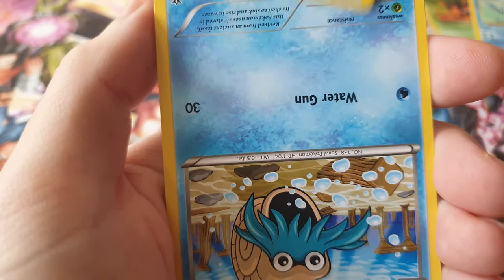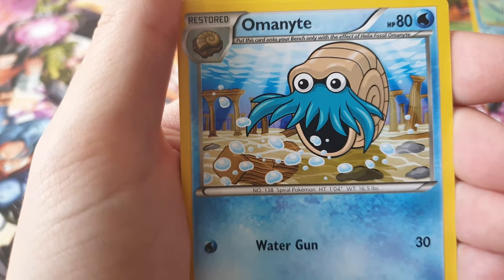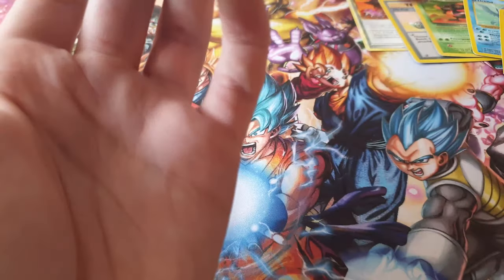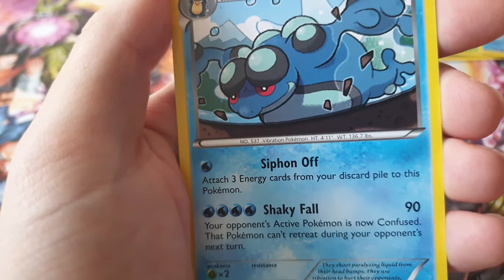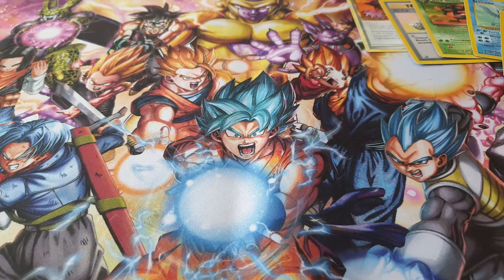That seal art is just kind of really cute. The fact we've got some fossil stuff already, it looks kind of nice. I'm not too upset with what we found so far. And then the last bit is a reverse Gyarados. All right, let's grab the next part of this pile.